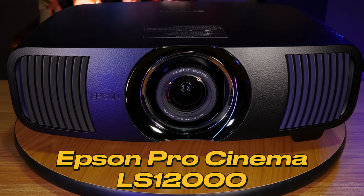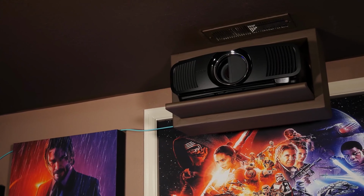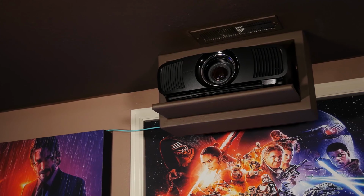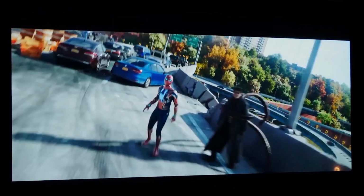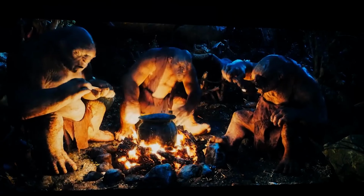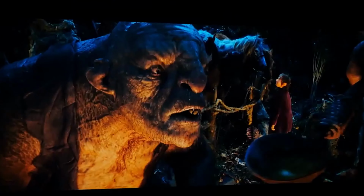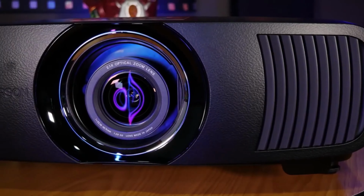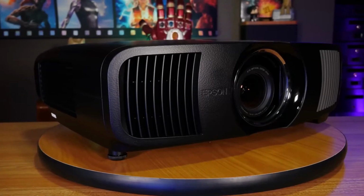Epson Pro Cinema LS12000. The Epson Pro Cinema LS12000 is a true marvel, offering a native 4K Pro UHD resolution and advanced image processing. Prepare to be mesmerized by stunning 4K content with HDR support, delivering lifelike colors, deep blacks, and incredible detail. It's a visual feast that promises to transport you to the heart of every scene.